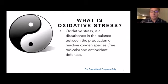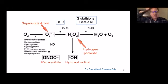So first off, what we're looking to do with Protandim Nrf2 is to reduce oxidative stress. So what is oxidative stress? Oxidative stress is the disturbance in the balance between the production of reactive oxygen species or free radicals and antioxidant defense systems, okay? So the things that are in red here, or orange, because I'm colorblind, I can't tell what color those are, the bad things. Those are the things that cause damage to your cells. The superoxide anion, the hydrogen peroxide, the hydroxyl radical, and the peroxynitrite. Those are the things that build up when you don't have a good antioxidant defense system, and they cause damage to your cells. They lead to cellular aging, disease, and ultimately death.